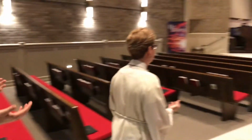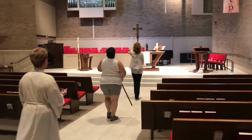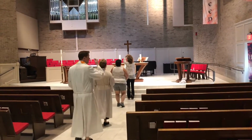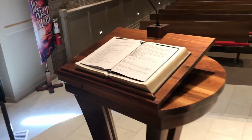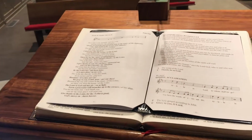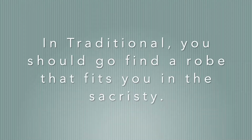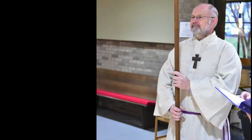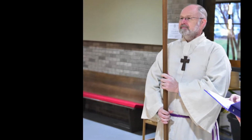baptism or grace link. Find the leader's bulletin that is usually on the podium and look over the entire service for your parts, which will be designated by either an L in contemporary or an A in traditional. These are your parts. And if you want, you may wear a robe and a cross.